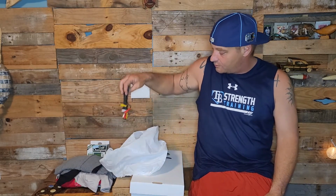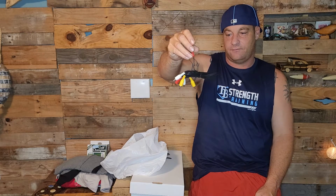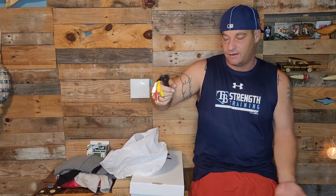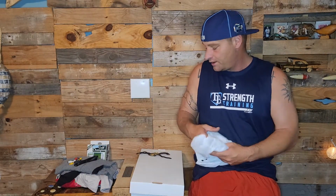And my last purchase was the cord to check the DVD players that I got the other day. I didn't have one of these, and I probably do, I just don't know where I put it. I probably have 10 of them, but I could not find one to test the DVD players I bought the other day, so this will test the DVDs. Okay, so that's it for the bag.